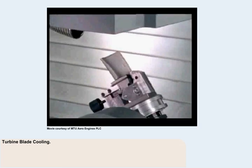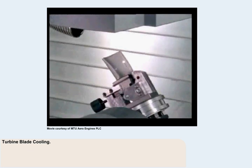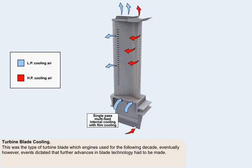The process involved in cutting the small holes in the leading and trailing edges of the blade is quite intricate and involves the use of industrial laser technology. This video may give you some idea of the operation. This was the type of turbine blade which engines used for the following decade. Eventually, however, events dictated that further advances in blade technology had to be made.